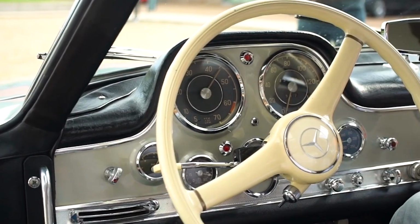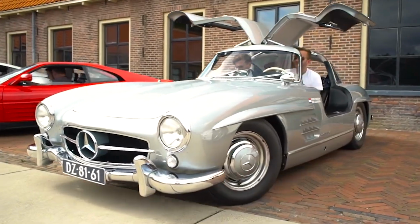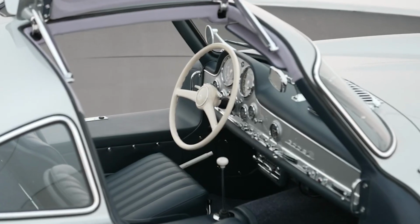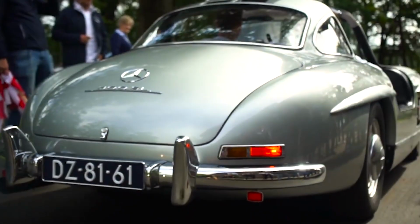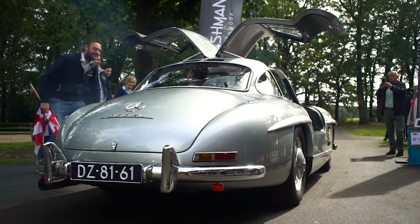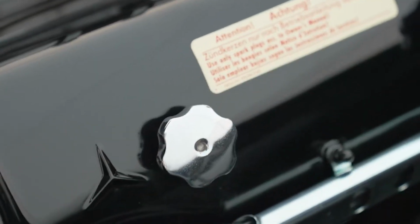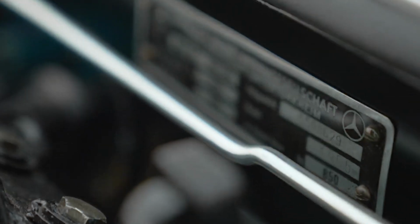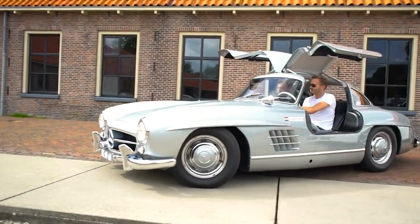Its gullwing doors weren't just for show. They were a clever solution to the car's super strong but tricky space frame. And under the hood, a beefed up 3-liter straight-six engine pumping out 212 horses. That's 42 more than its racing cousin. This beauty could hit 150 miles per hour, making it one of the fastest cars you could buy. No wonder it became the darling of the rich and famous. Mercedes-Benz didn't just build a car, they created a legend that would influence sports cars for decades to come.